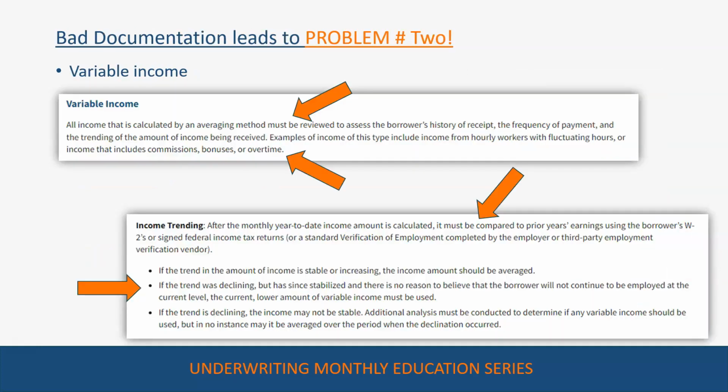Now, kick in problem number 2, which is actually what the problem is in general. I'm going back to Fannie Mae guidelines, and I'm like, hey, how do I figure out variable income? And it says right here, all income that's calculated by averaging must be reviewed to assess the borrower's history of receipt, frequency of the payment, and trending of the income amount being received. So I have to check for history of receipt, the frequency of payment, right? So I got to see that you have overtime, not just any pay, but overtime, not just bonus or any pay, but bonus, right? So whatever you're going after, you have to show the history of each type.